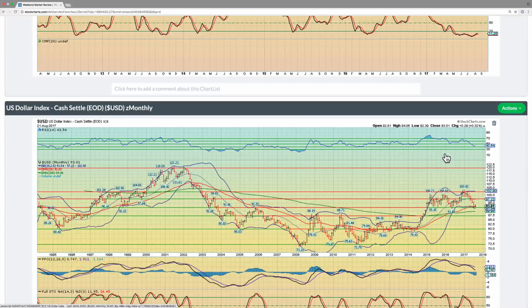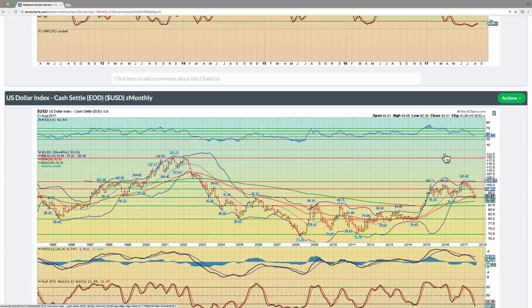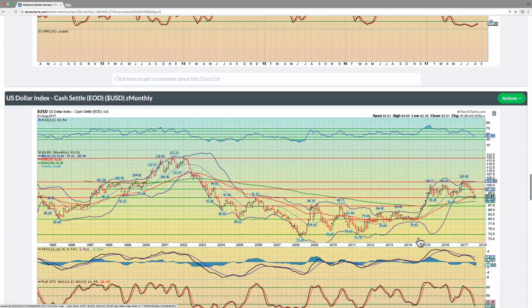Well, this chart is since 95, so it shows a very nice perspective. We're still in a bullish move in the dollar from a longer time frame. But as I pointed out when we were around here, I think that dollar ultimately bottoms around that 85 to 87 range. And so that's going to be very bullish for commodities and specifically precious metals.